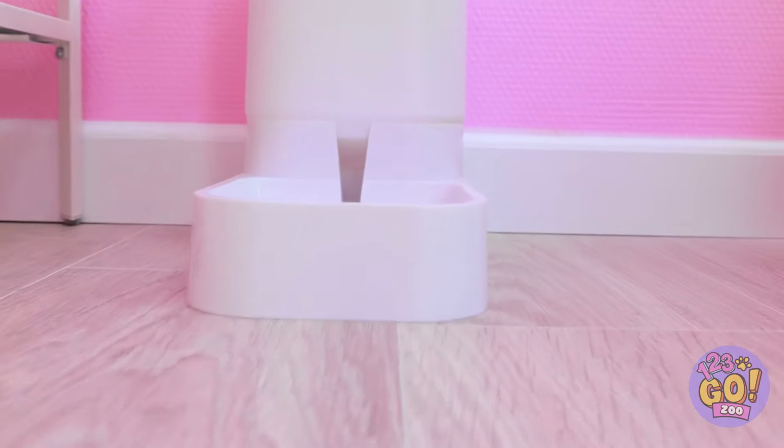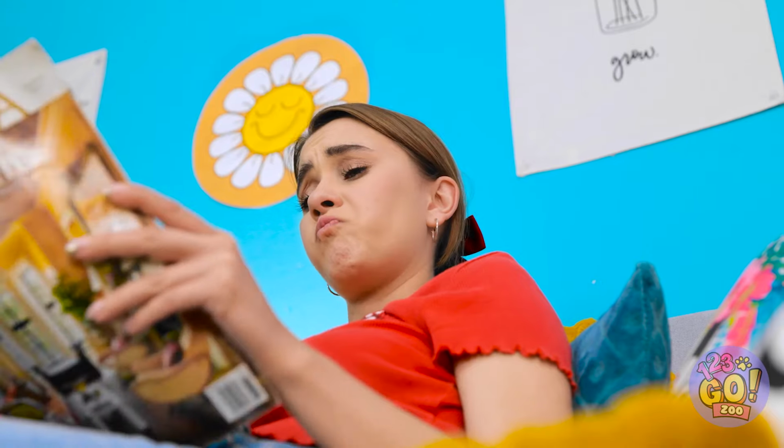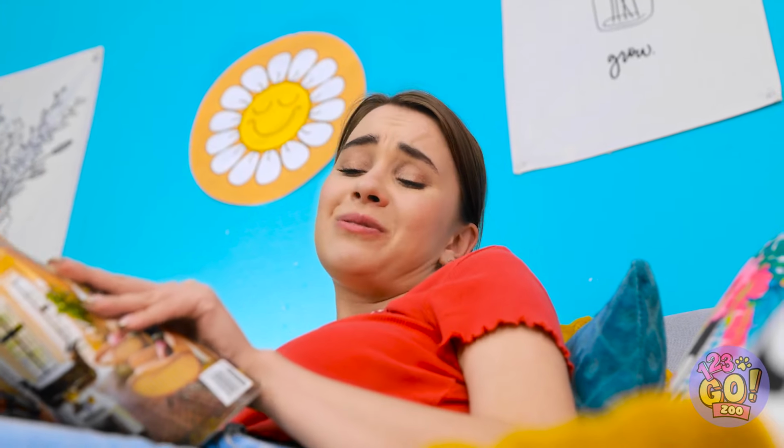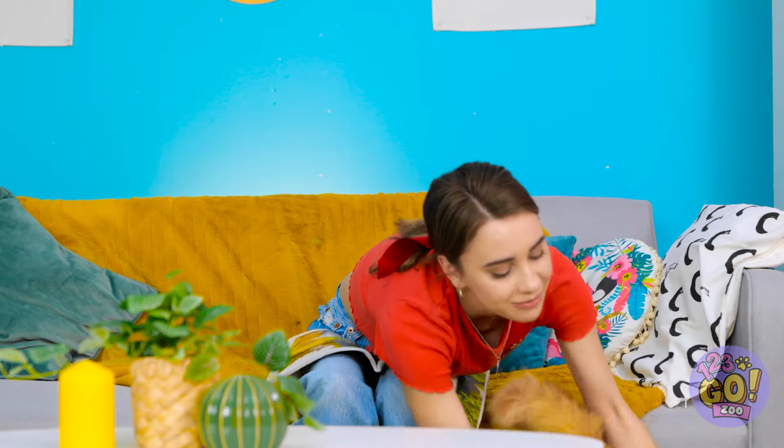Hey! Where's he running off to? Oh, he's going over to his water dish. He must be thirsty. What a good boy. And now I think it's time for me to relax. Wow! That bracelet is so pretty. Wow. I love how it shines. Huh? Aw, Doom Kitty, you're so cute. Come here. Mommy wants to give you a good snuggle.